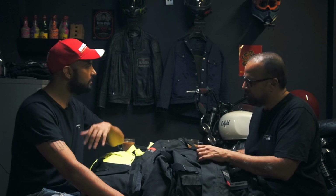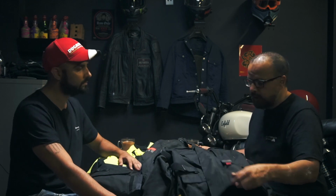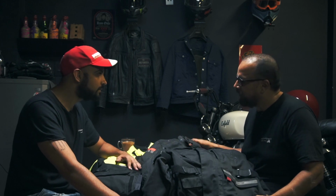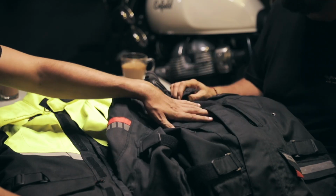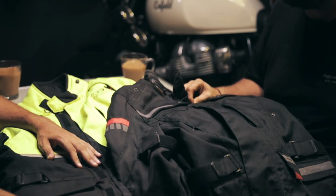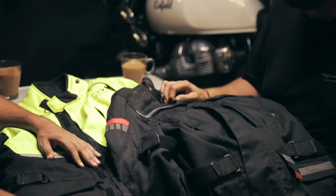What is the price of this jacket, by the way? The price of this jacket is about 9,000 rupees. 9,000 for an all-season jacket with all your protection, and it comes with a rain liner and it comes with a thermal liner. So it gives you versatility.